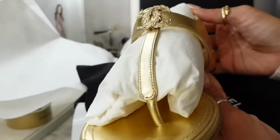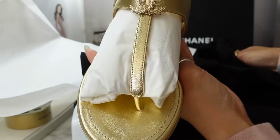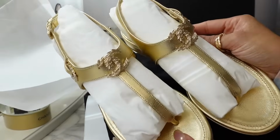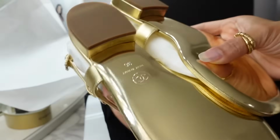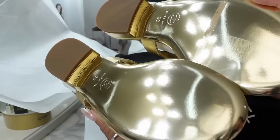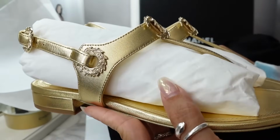I got these gold flat sandals, and I guess, what is that style called? A T? Because I wear a size 36, I usually have to make sure that these were not on display and not worn out and tried on and scuffed. But these are brand new. You can see how shiny the bottoms are. These are very shiny, not scuffed at all. I think these were probably never even tried on because they are in perfect condition.